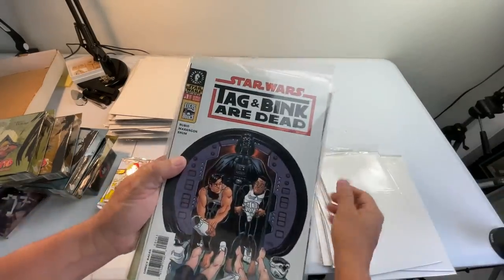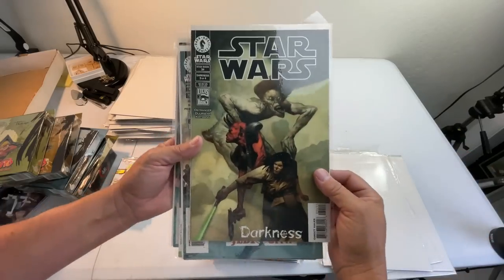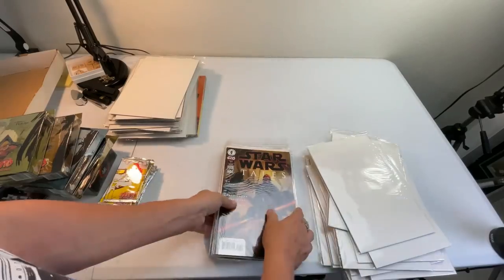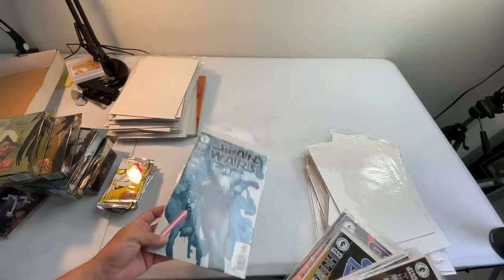So I do have some Star Wars books put aside that we didn't have complete sets on, so these could be the missing pieces. There's a kind of a wicked cover right there. It's good stuff. Star Wars, Star Wars, Star Wars, Star Wars.